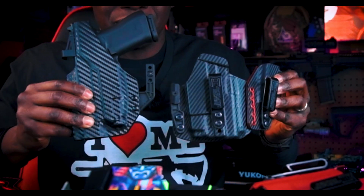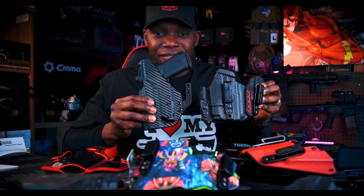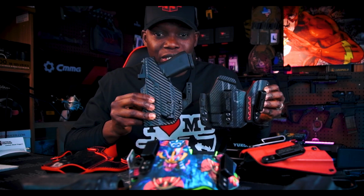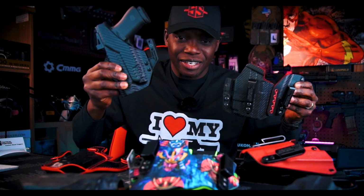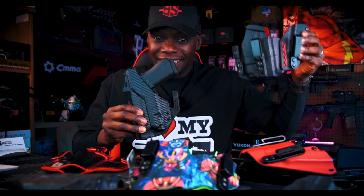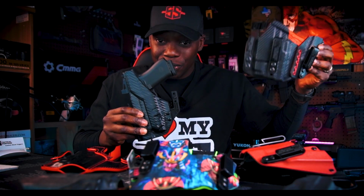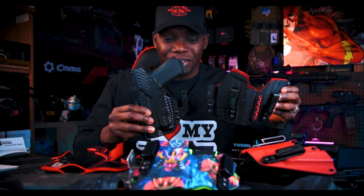I'll probably see if I can get some B-roll if I remember. I always say I'm gonna get B-roll and then I forget to get B-roll. But look at the difference of the carbon fiber. The carbon fiber just looks like, it looks real. It looks real, sorry, wrong hand. It looks more real on this one than this one. And this is a $200, almost $200 custom holster. This is a $25 holster off of Amazon.